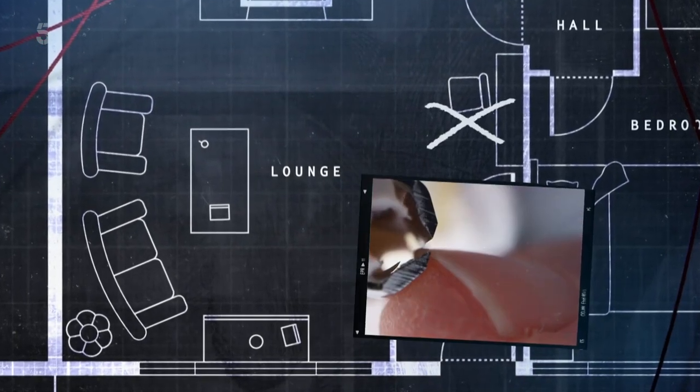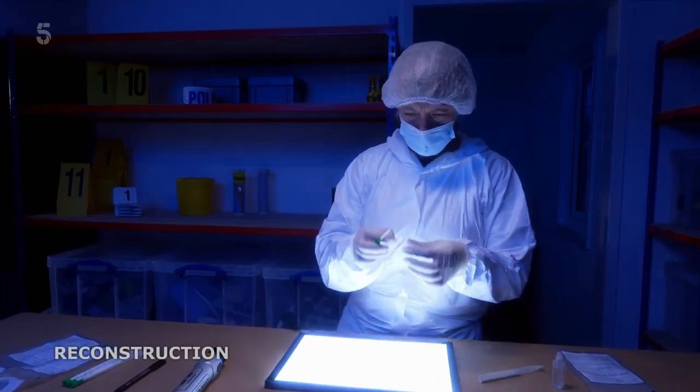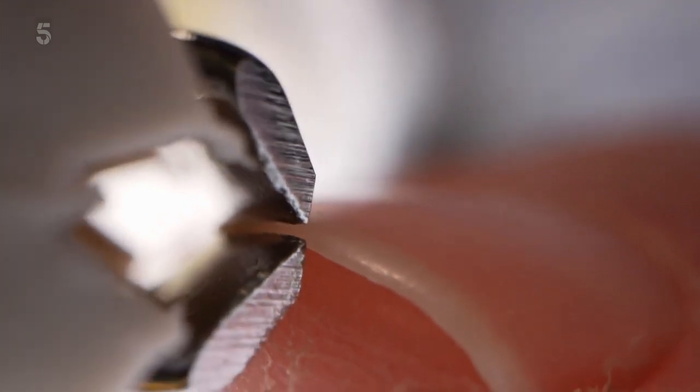Police took nail scrapings from Gladys and recovered the offender's earring. Both were sent to the lab for DNA analysis. Both the exhibits were examined for DNA. They didn't appear to get a good profile from the earring. Nail scrapings are a really good source of DNA. If you grab somebody or scratch somebody, you can get foreign DNA right under the depth of your nail.